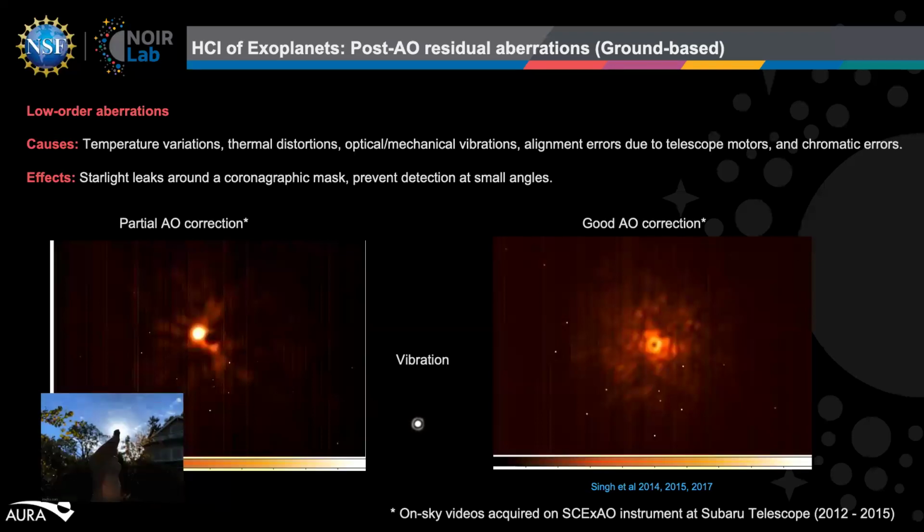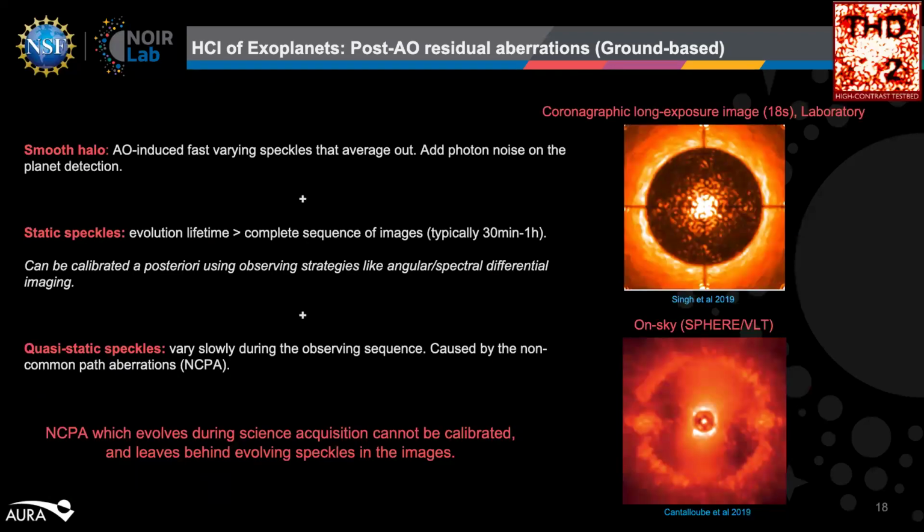So what happens when you look at a raw image coming out of an extreme AO system? This is the lab image, and this is the on-sky image. So you see a bunch of things here. First of all, let's talk about the lab image first. This ring is called the AO ring. So this is the AO correction.